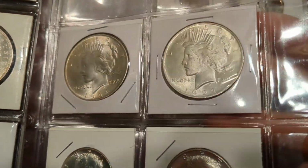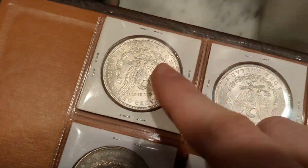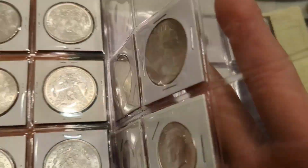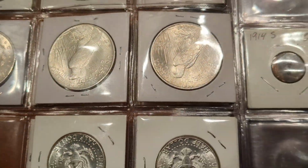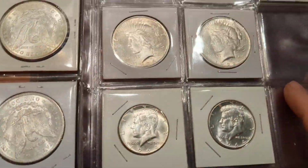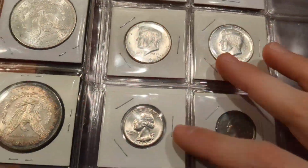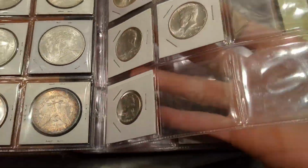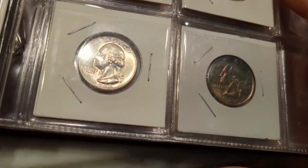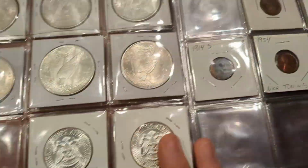I do like them in blast white, but a lot of them have this coloration. Same with a lot of the 21 Morgan silver dollars, and it's just very unappealing to me when I can get, I mean, look at these, they're like blast white compared to those. So I don't know. It just looks gross. I'm not a huge fan. These I just didn't want to put in my scrap silver pile. I mean, the quarter's decent, so I thought I'd keep it out.